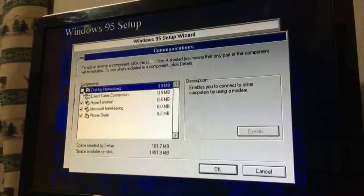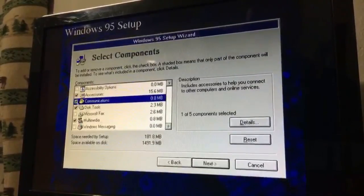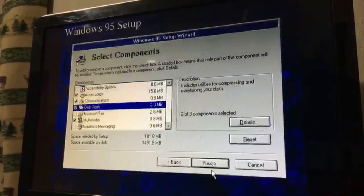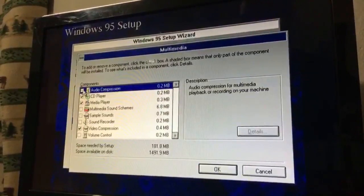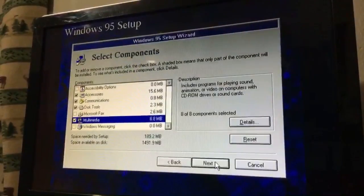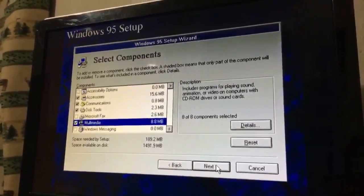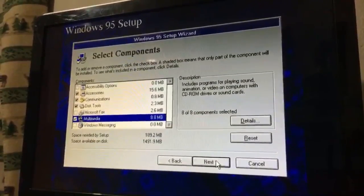Well, this does have a modem, so I gotta install dial-up networking, sadly. Get the games if you want. If you got it, the plus what? Is that in the... Oh, it's in the chat. I'm reading a chat. Why wouldn't I?